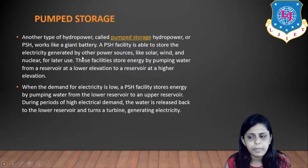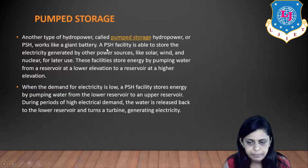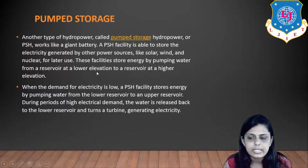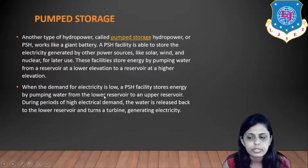Okay. Now pump storage. This is another type of hydroelectric power station called pump storage. Another type of hydropower, called pump storage hydropower or PSH, works like a giant battery. A PSH facility is available to store the electricity generated by other power sources like solar, wind and nuclear for later use. This facility stores energy by pumping water from a reservoir at a lower elevation to a reservoir at a higher elevation. When the demand for electricity is low, the PSH facility stores the energy by pumping water from the lower reservoir to the upper reservoir. During a period of high electricity demand, the water is released back to the lower reservoir and turns the turbine and generates electricity.